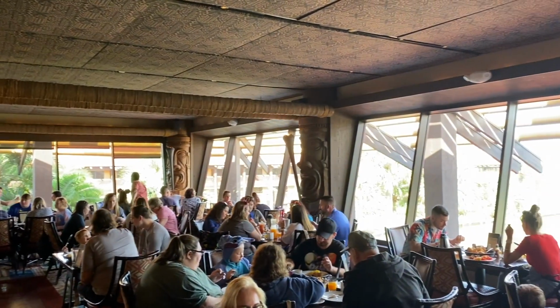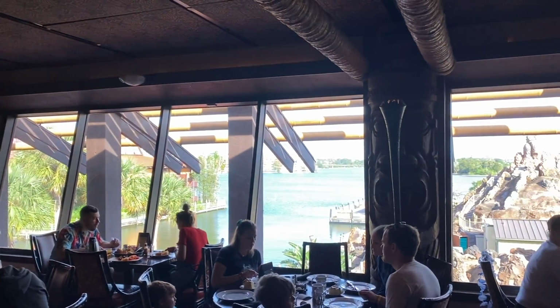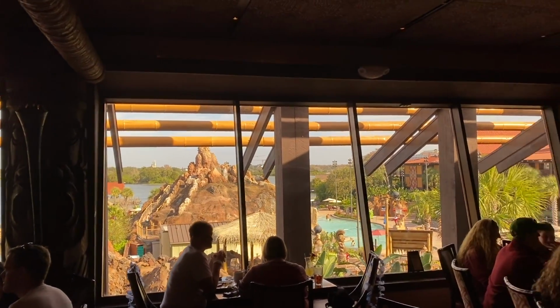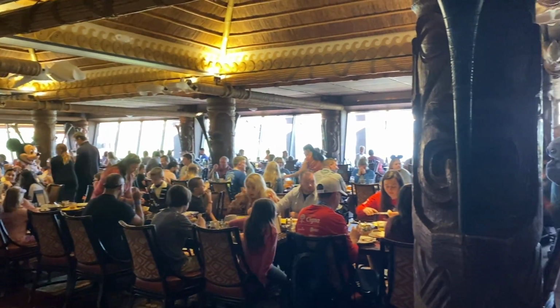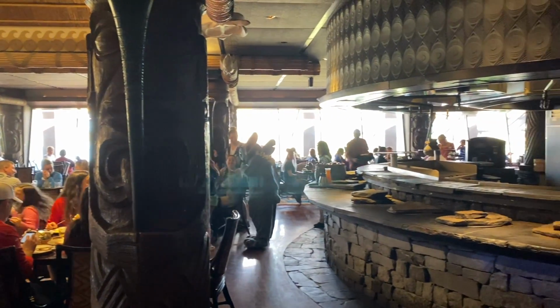But for dinner, it's all you care to enjoy, and it features these big skewers with big chunks of meat on them. I'm talking about perfectly marinated and cooked steak, chicken, shrimp, as well as their signature noodles, pineapple bread, wings, pot stickers, and that amazing Ohana bread pudding. I'm literally obsessed with it. It's quite possibly my favorite dessert in all of Disney World.